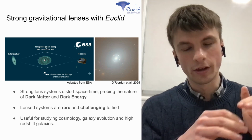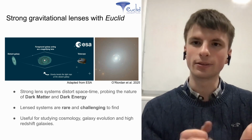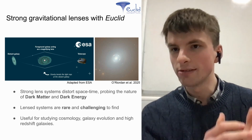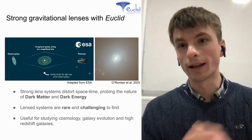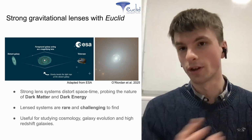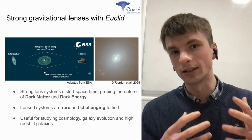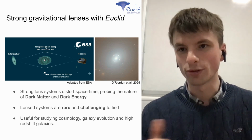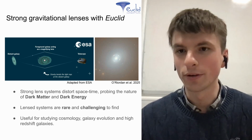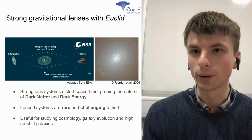So the shape of the lensed images and the manner in which it is deflected is dependent on the entire enclosed mass within the lensed arc. Both the matter that we can see, so the matter in stars, and also the matter that we can't see, which is dark matter or faint stars. And so we can model the strong lens systems and determine the mass distributions of both the stars and dark matter within these lensing galaxies as well.